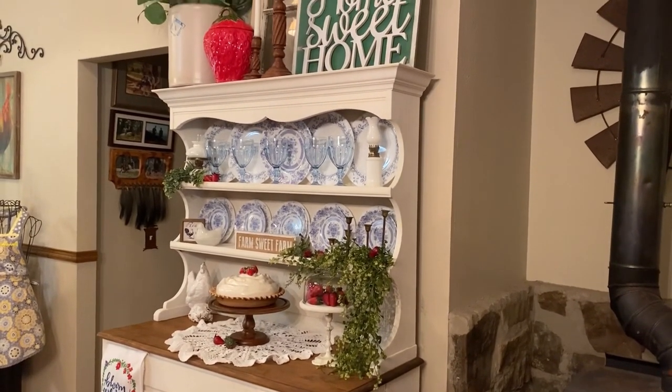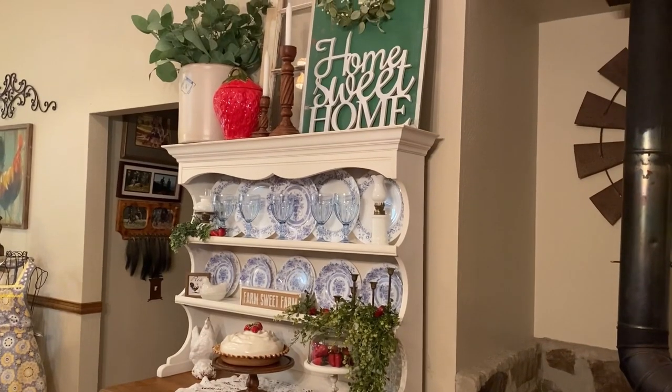Here is my hutch decorated for the summer, and I'm very pleased on how it turned out.